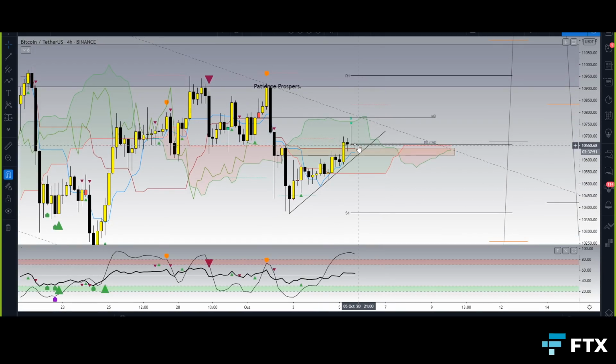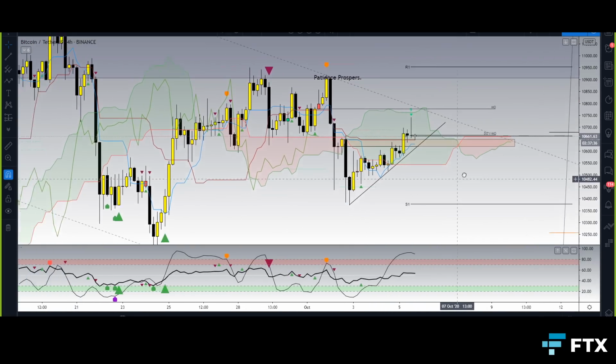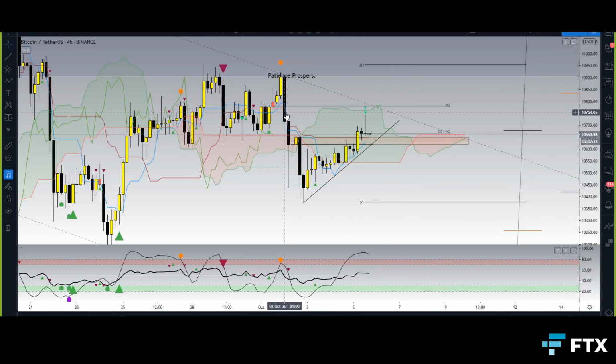So if we can start closing above this doji here, this gravestone doji, is it the gravestone? I'm not sure. I know it's a doji, but if we start closing below the 9, that's not good. I'm looking for further downside. If we can keep closing above that 9, I'm looking for upside. Ichimoku is saying to stay out, and then we've got the monthly open up here as well. I think we're gonna come up if we are going to go higher and then reject and come back down.